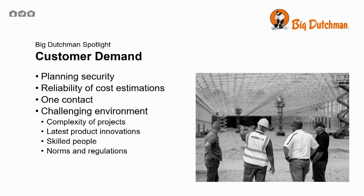The complexity of projects is growing, and the latest product innovations cannot be overseen by every individual. Finding skilled people for complex projects like turnkey projects is not that easy anymore. And overlooking all norms and regulations cannot be done by every individual in every country. That's why we are taking responsibility on this part.